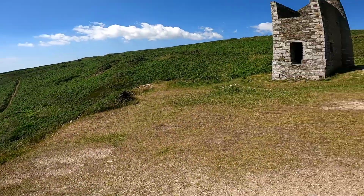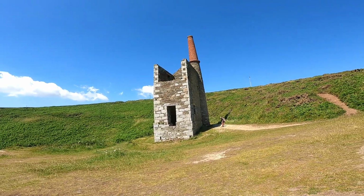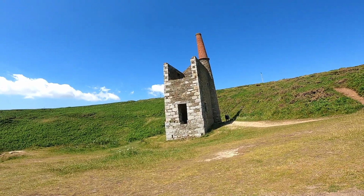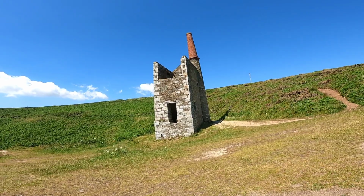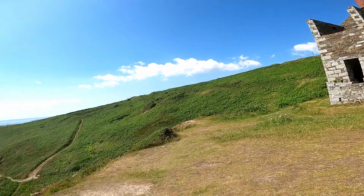So there's the engine house, and the shaft would have been right here. Obviously it's been capped, but like I said, when this mine was working, this would have worked 24 hours a day non-stop. It's a very small engine, to be honest. It's not the biggest of engines that would have been in it. Probably a 30-inch, maybe a 40, not much bigger than that.